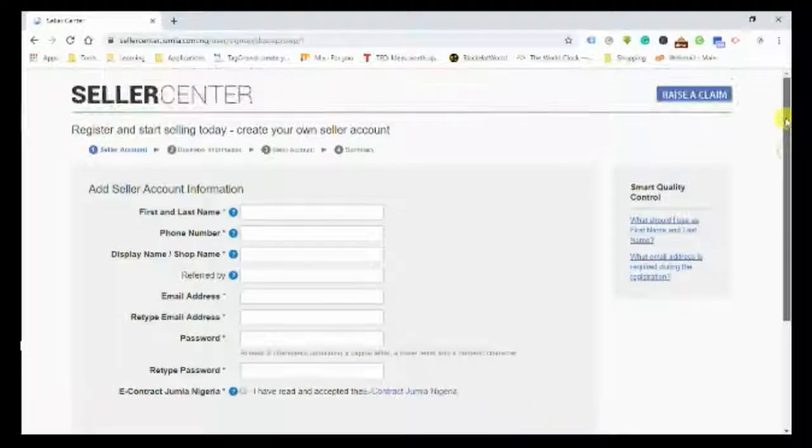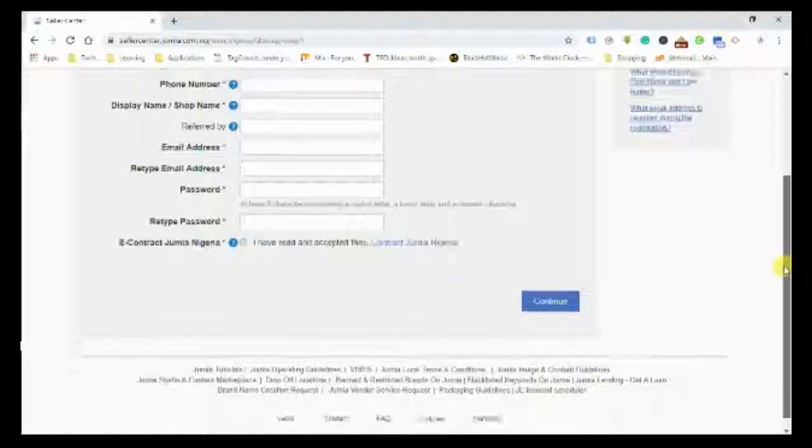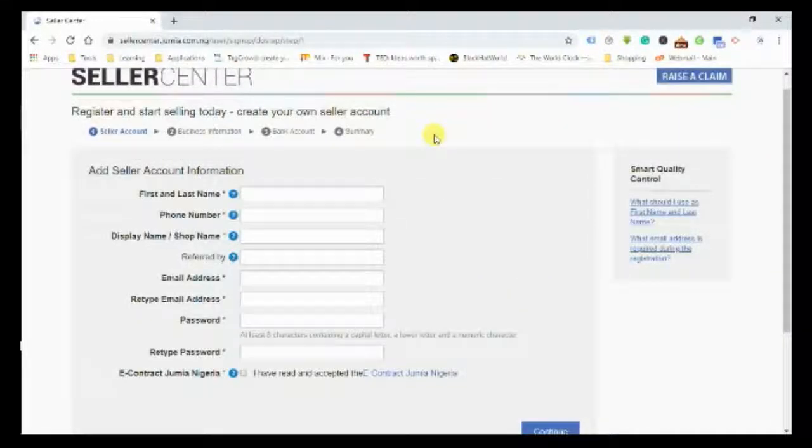Once you do that, you'll get a notification in your inbox. And once you get that notification, you also get a link to the Seller Academy. Once your account is approved, you're ready to start selling on Jumia.